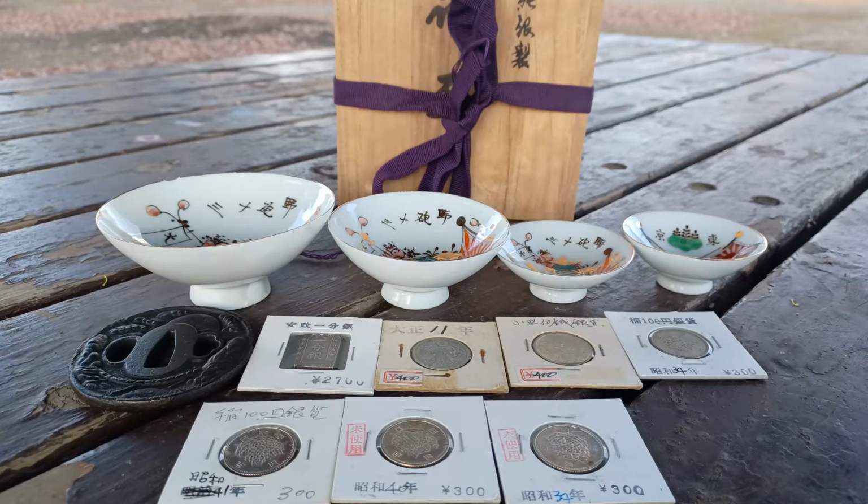All right, it is 12/12. It is the second Sunday of the month, and that means that today we had the antiques market.